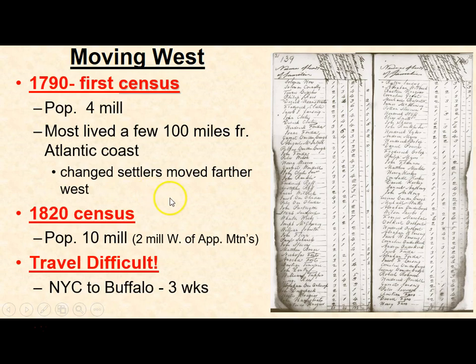However, transportation is limited, and it makes it difficult and slow for that population to shift to the west. We need to have people moving to the west. That means economic growth. That means we have to figure out a way to get them there. In 1820, though, with some of those transportation issues being dealt with, we're going to have a population of about 10 million people, and about 2 million of that total is going to be living west of the Appalachian Mountains. The Appalachian Mountains were a major obstacle to westward movement.